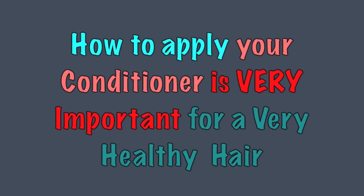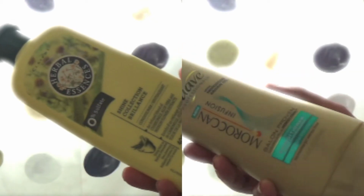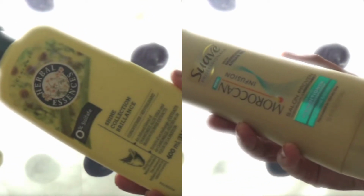So after I do that, I will rinse off my hair, and I have a technique on how to apply my conditioner. My two favorite ones are my Herbal Essences Shine Collection and my Suave Moroccan Oil Infusion, and I'm gonna leave the names down below for you. And I apply a generous amount of conditioner to that part down. I do not go through my scalp. Like I said before, I have a very oily scalp.